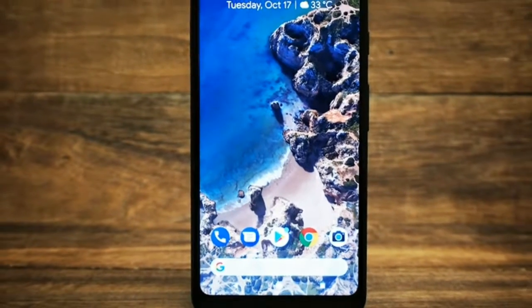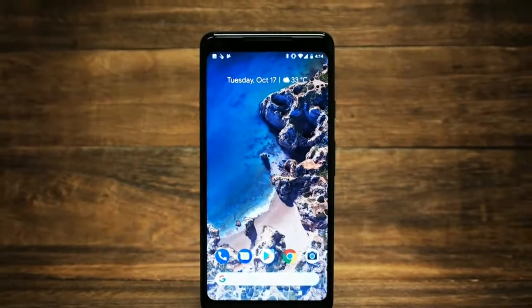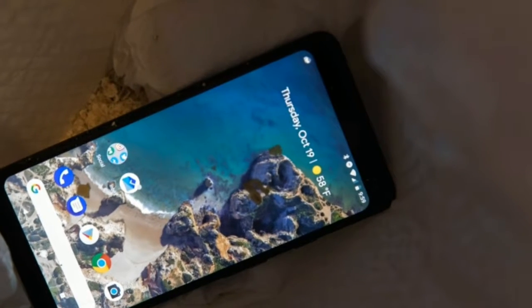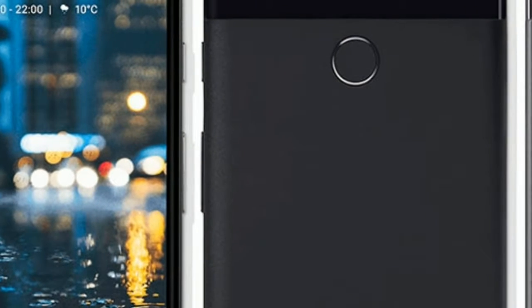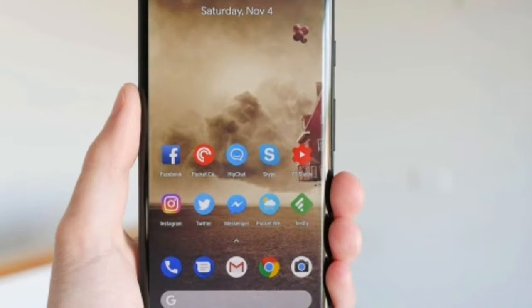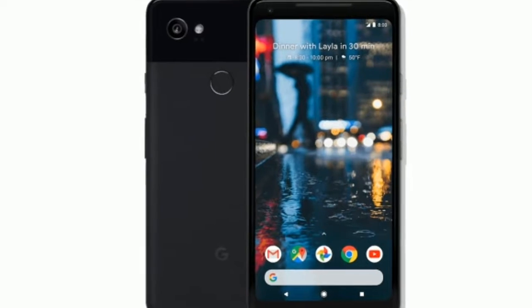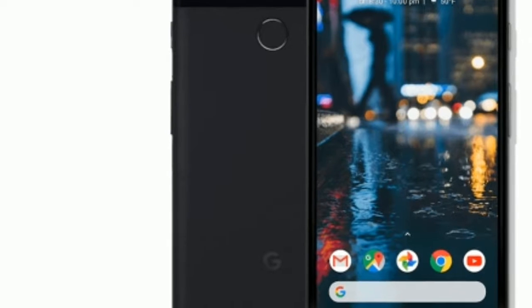Snug between the curved, slim bezels is an LG-made pOLED display that pushes a QHD+ 2880 by 1440 resolution with the aforementioned 18:9 aspect ratio. On first glance, we noticed that its color profile isn't as strikingly vibrant as we found on the original Google Pixel XL, but it seems to strive for better contrast and color accuracy, deeper blacks, and as a result might be a smidge more efficient.